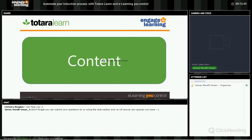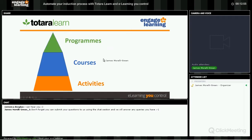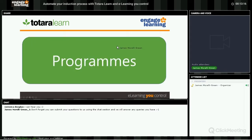Within Totara Learn, the content is made up of a structure starting with a learning activity. The learning activities sit within the courses, and then you've got an option to put the courses within programs. An advantage of using programs, as you will see in a moment, is that it will manage the notification emails. So let's talk about programs.